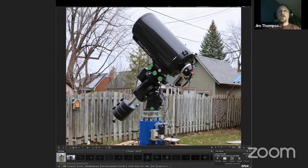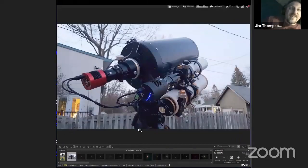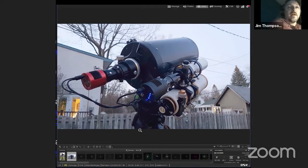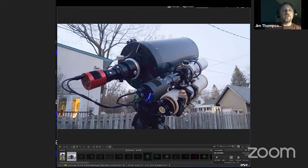So I've already kind of talked about the scopes that I have on there. The 2 cameras that I am using presently, and that has changed over the years. I am a bit of a technology hoarder. I have tried many different cameras through the years. This is what I'm using now and have been for about the last year.